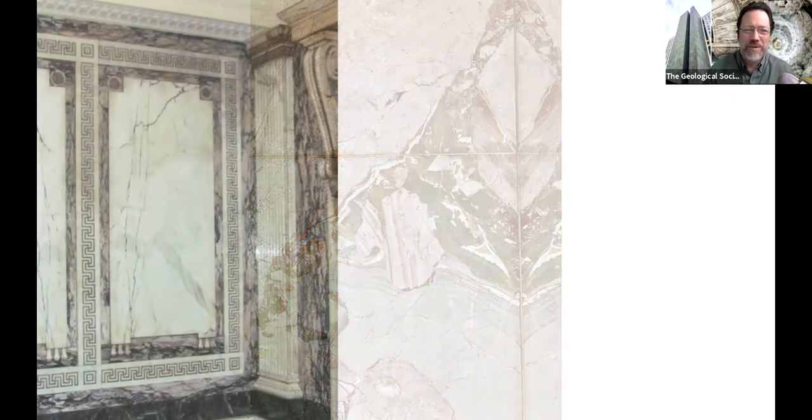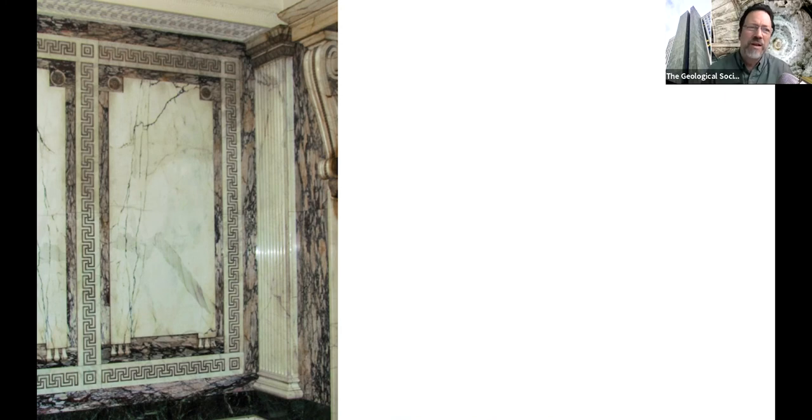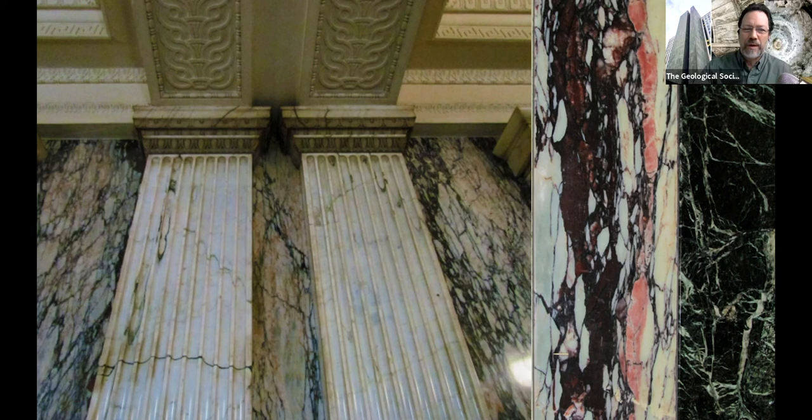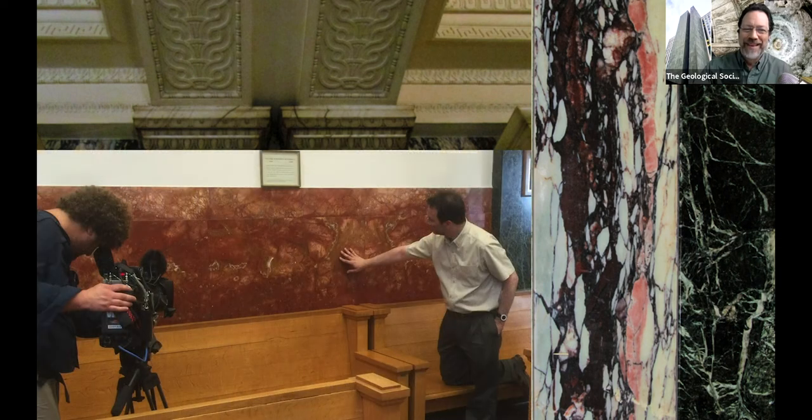Going back to the Multnomah Courthouse, there's some really beautiful examples there. There's a much more complicated story here that results in those fractures, that coloration, and so much variety. This is a beautiful red marble in one of the courtrooms. This was a few years ago when OPB was doing an Oregon Field Guide taping.